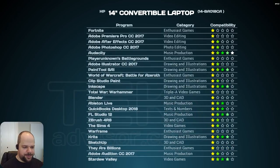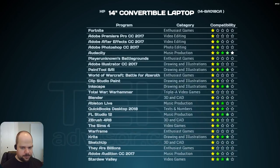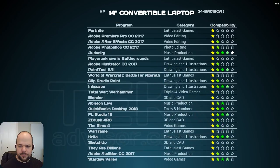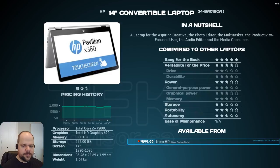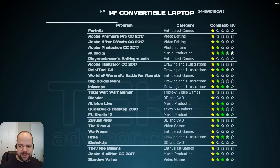Alright, so this one is back in stock, but online only over at Best Buy. And it's out of stock at HP, so things changed quite a bit on this 14-inch convertible laptop.